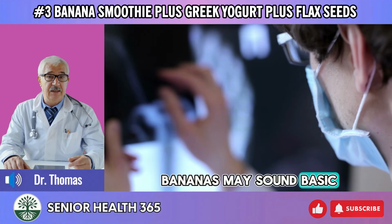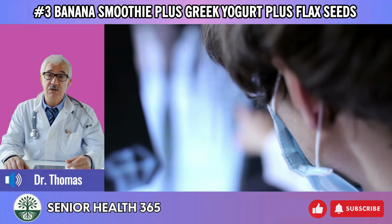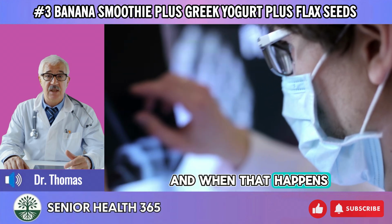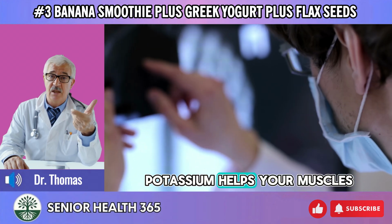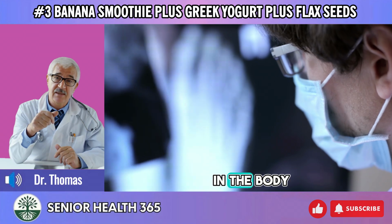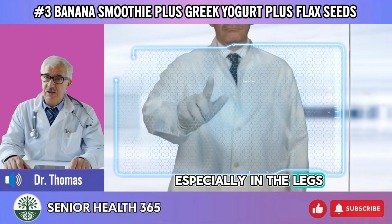Bananas may sound basic, but they bring something critical to the table: potassium. As we age, our potassium levels tend to dip, and when that happens, it can lead to everything from muscle cramps to stiffness in your joints. Potassium helps your muscles work the way they're supposed to and balances out sodium in the body, which helps reduce swelling and fluid buildup, especially in the legs.